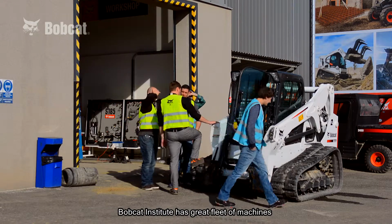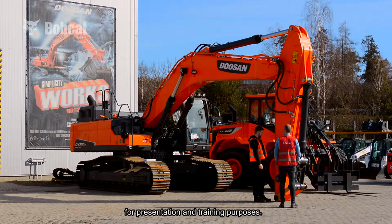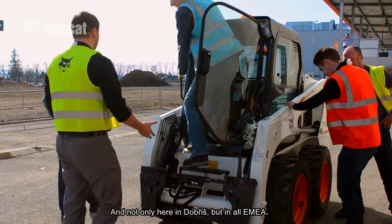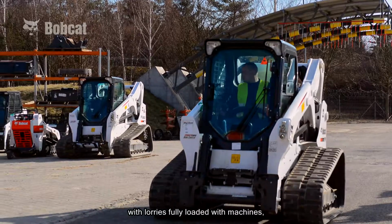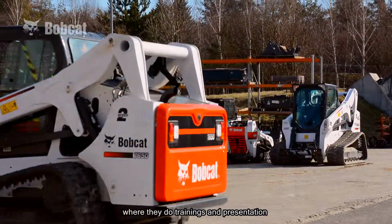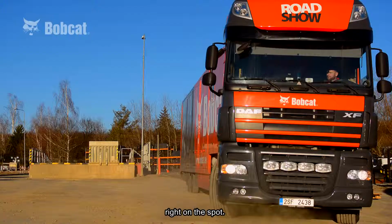BOBCAT Institute has a great fleet of machines and accessories at its disposal for presentation and training purposes, and not only here in Dobrich, but in all EMEA. Our specialists, with lorries fully loaded with machines, visit not only trade fairs, but above all our dealers, where they do trainings and presentations of our BOBCAT machines, right on the spot.